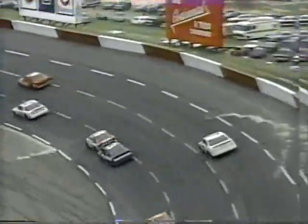Harry Gant lost the lead in this deal. Dale Earnhardt now leads the Goodwrench 200, and Harry Gant is back to second. It happened in heavy traffic. Okay, Earnhardt following Gant into the turn as they were following Rob Moroso. Gant went high, he had to brake, and Earnhardt took advantage, dipped down on the inside, and took the lead.